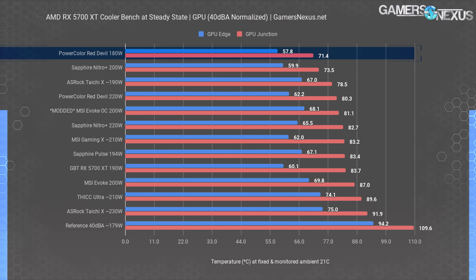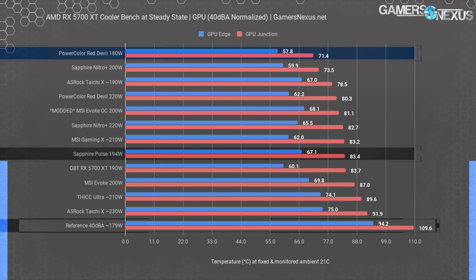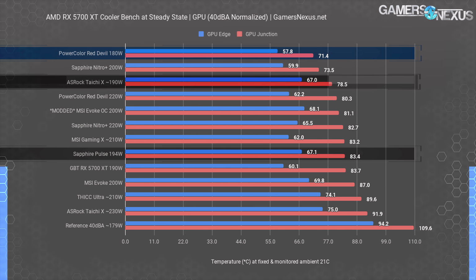And so comes the next point. Power must also be monitored. We can't really normalize it in any realistic way. You can set PowerPlay tables, you can build custom VBIOSes, but that's asking a lot. So at 180 watts, this cooler is most comparable to reference at 40 dBA, a massive improvement, obviously, or perhaps the Sapphire Pulse at 194 watts or the Taichi X at 190 watts.